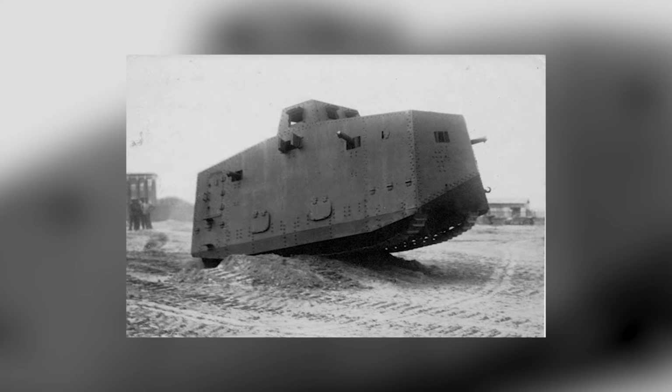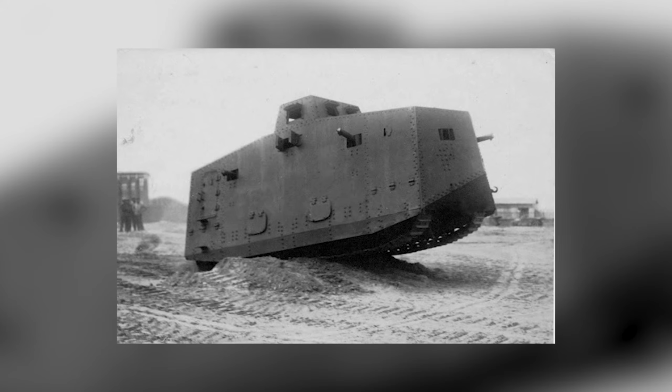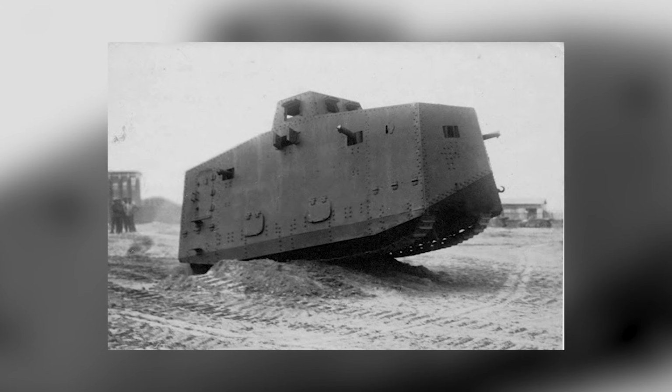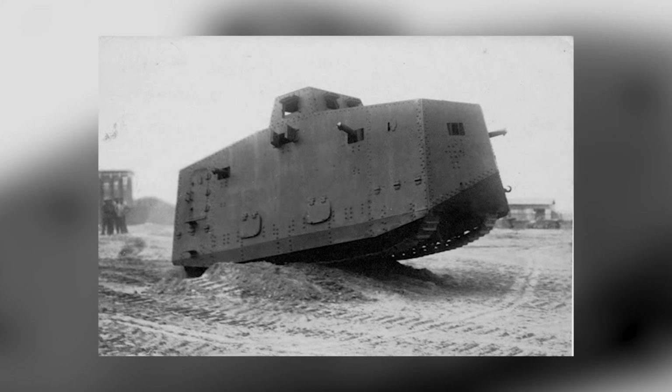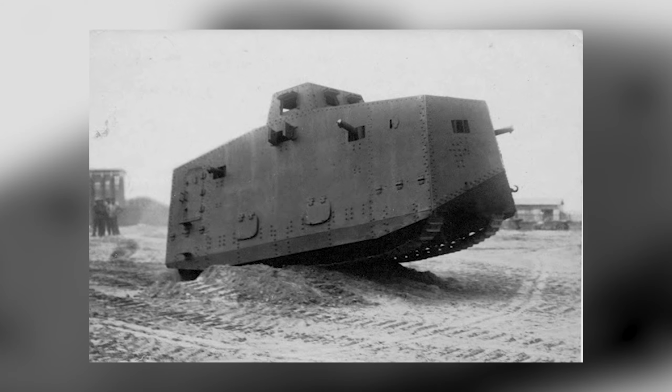Original designs were made of wood, with extra weight added to replicate the effects that armour would have on the speed and manoeuvrability of the tank. The first production model was finished in October 1917, and it was named the A7V after the department that started it, the Allgemeines Kriegsdepartement 7 Abteilung, Verkehrswesen.